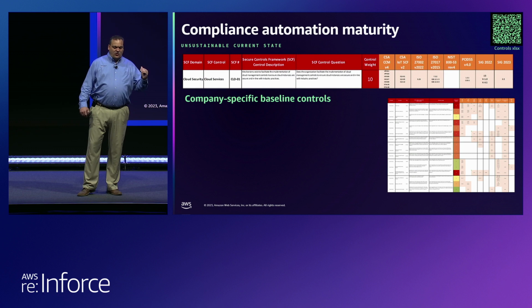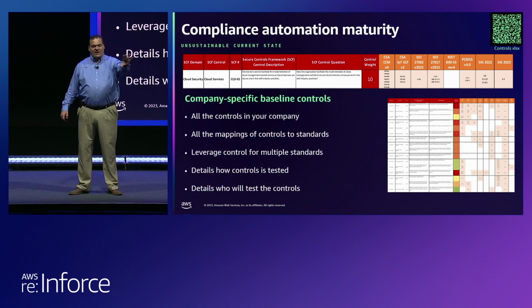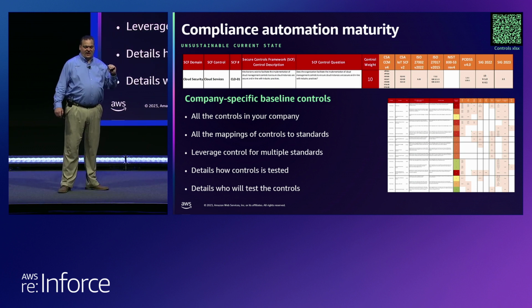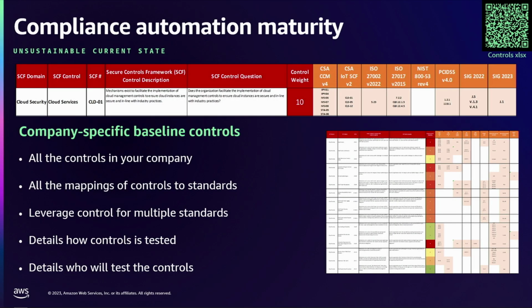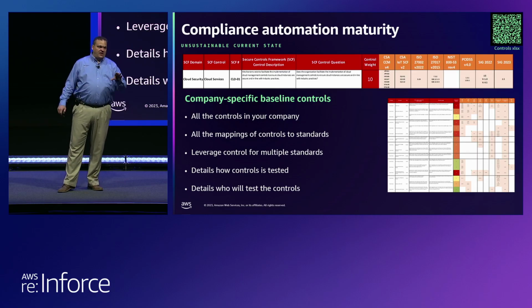What that is, is that control is going to be mapped. So you're taking your company's control, you're mapping it to all the standards you're using so that you can leverage that measurement across standards. And then you're also giving the details of how that control is tested, as well as who's going to test the controls. So how do we break this out? How do we change this dynamic where we're living out of a spreadsheet for compliance and move it into automation?